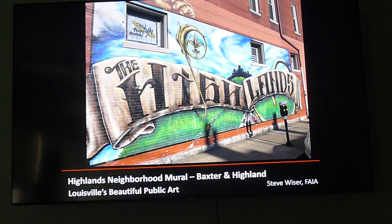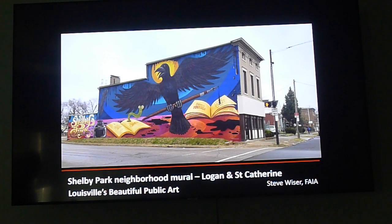We have murals that denote the neighborhoods. This is for the Highlands neighborhood area. This is in the Shelby Park neighborhood. In fact, if you go into the Shelby Park neighborhood, a number of their buildings have these beautiful murals on them. They've really taken hold of that and put them up everywhere.